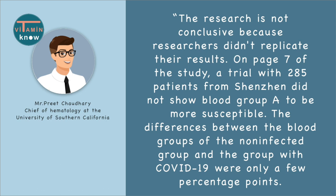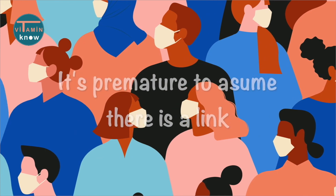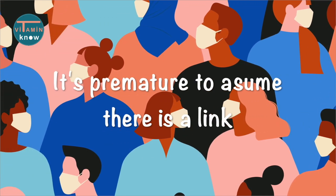The research is not conclusive, because researchers didn't replicate their results. On page 7 of the study, a trial with 285 patients from Shenzhen did not show blood group A to be more susceptible. The differences between the blood groups of the non-infected group and the group with COVID-19 were only a few percentage points. Therefore, it's premature to assume there is a link.